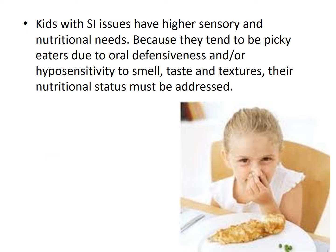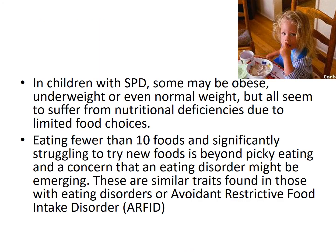Kids with sensory integration issues have higher sensory and nutritional needs. They tend to be picky eaters due to oral defensiveness and hypersensitivity to smell, taste, and textures. And their nutritional status has to be monitored. In children with SPD, some may be obese, underweight, or even normal weight, but all seem to suffer from nutritional deficiencies due to their limited food choices. Eating fewer than 10 foods and significantly struggling to try new foods is beyond picky eating. It's a concern that an eating disorder might be emerging, and it is similar to what we call avoidant restrictive food intake disorder. They're trying to avoid the foods that might make them go into a tantrum.